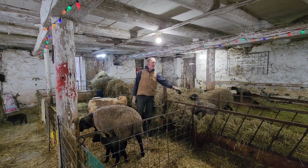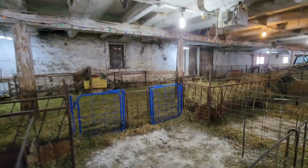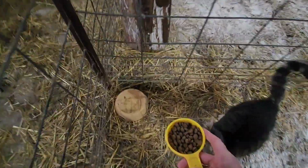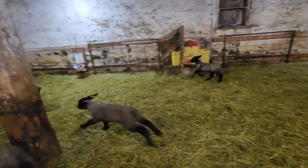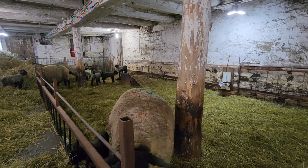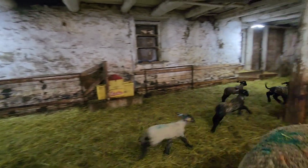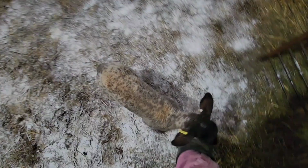Well, apparently it is. They eat really early. Here, Scotty. There you go. I know you're waiting. These guys are all a little excited over here because the mums are eating. Oh, no. The bottle babies have heard us. Hi. I'll go make your bottle.